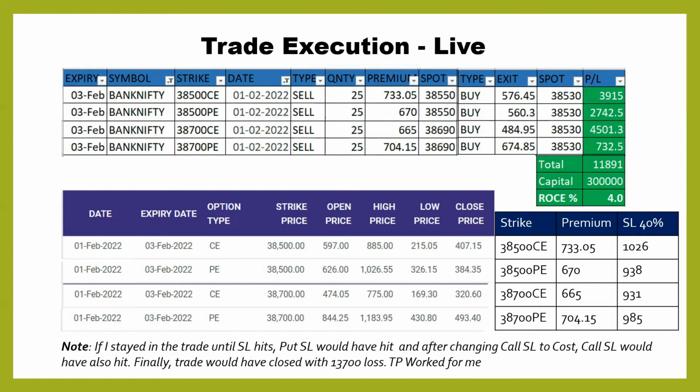But without wasting time waiting for both to happen, I just exited the trade with 12,000 profit, which I am happy with. Otherwise, if I had waited and followed the system defined before, I would have ended up with 13,700 for both sets together. Instead of a loss, I booked a profit of 12,000, which is okay, because target profit sometimes works well. This is the time target profit worked well. Otherwise, maybe I would have ended up with losses.